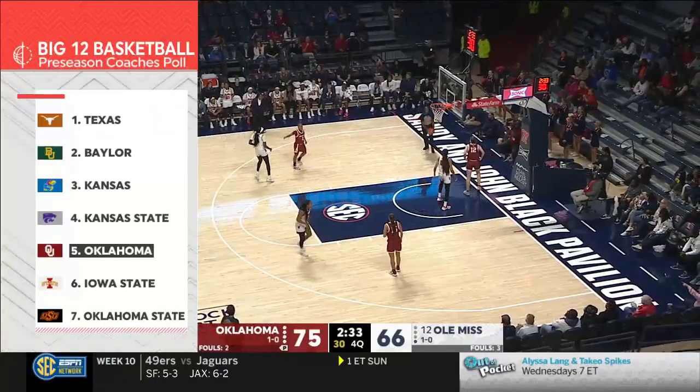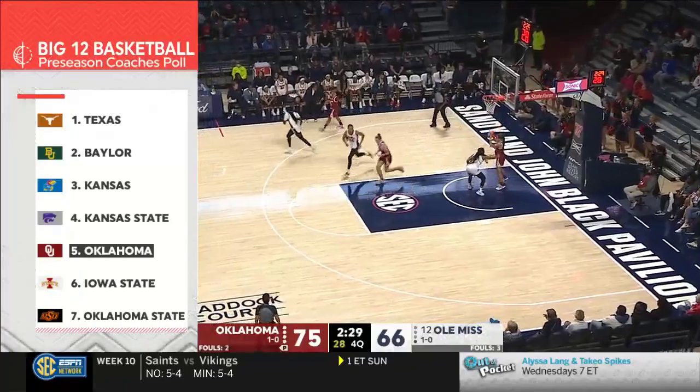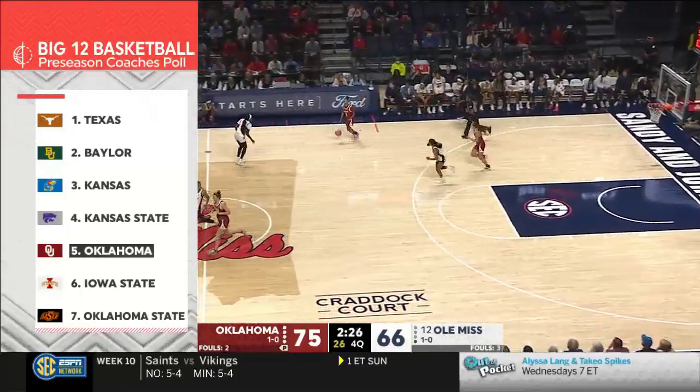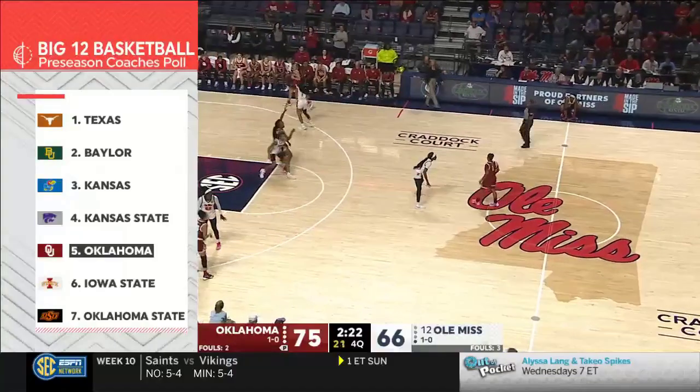But there's a look at the Big 12 preseason poll. Texas up at the top. Texas and Oklahoma will be in the SEC next year. Kansas, the defending WNIT champion. Kansas State has Aoka Lee back in their lineup.